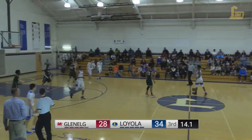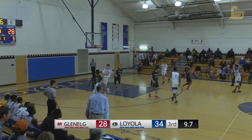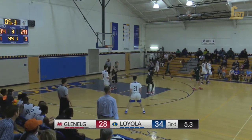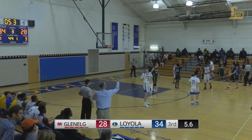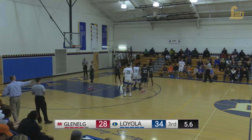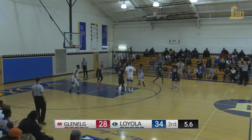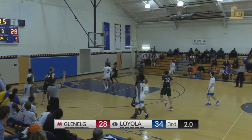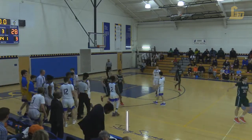Definitely a head scratcher there. With only 20 seconds left, you want to hold for the final shot there. Guarantee that you're the only person that can score. But now you're giving the Dons an opportunity to score as we have a kicked ball violation on Glenelg. So with 5.3 seconds left, the Dons will be inbounding. Kicks out to Owen Reynolds with 4 seconds left. Cameron Shaw takes the shot, unable to get it to fall. So we're going to head into the fourth quarter.